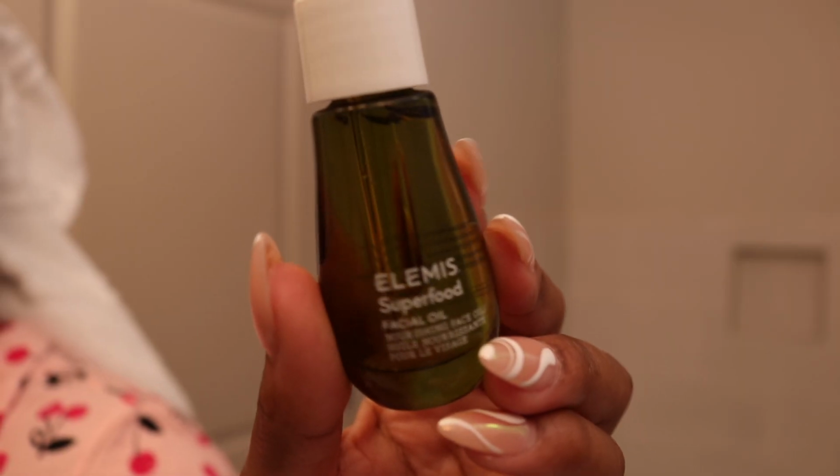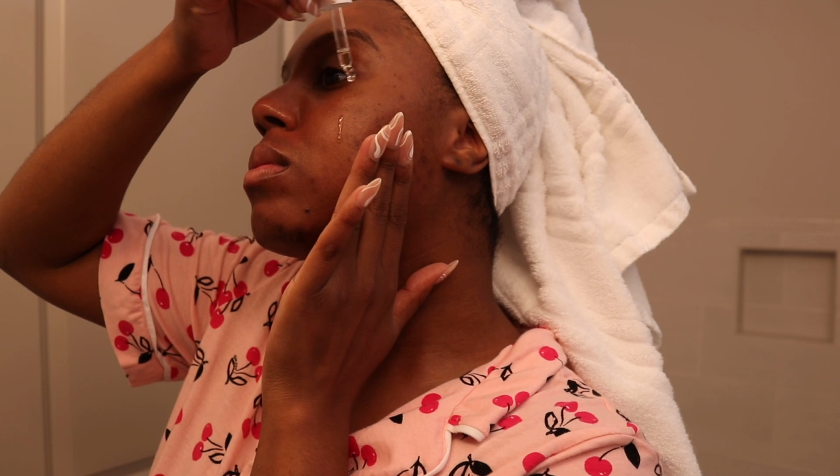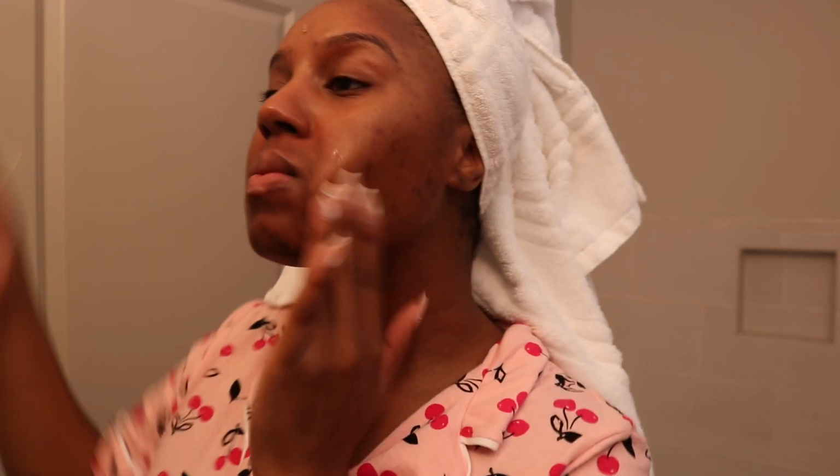And then I will lock all that in with a face oil. So after that, I use the Elemis, I believe, face oil, which I typically don't like face oils because they smell very synthetic, but this one is a very high grade oil. So I really like this one, and it absorbs nicely into the skin as well. So I put that on last to lock in all my skincare, all the moisture. And that completes the skincare portion.